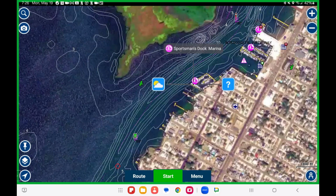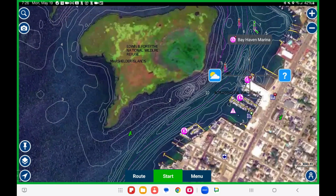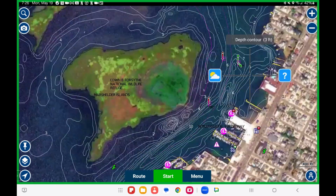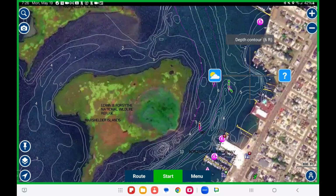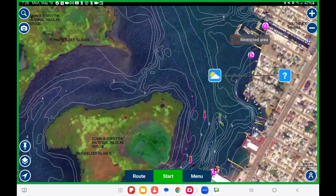We have Sportsman's Marina. We have Spray Beach Yacht Club. We have Bay Haven Marina, all sorts of marinas. Make sure you're sticking to the channel in this area.